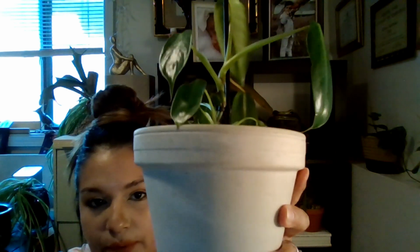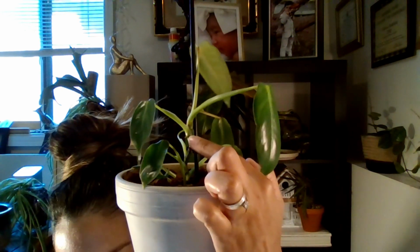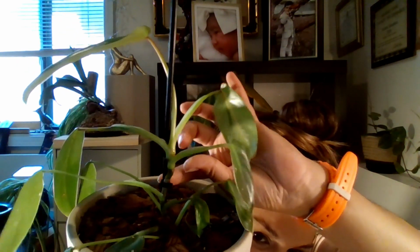Do you see that? I know this lighting is kind of, let's see if you can see it from here. Is that better? Do you see that? Right there. And I think that's the same one that I pointed out before, but this has grown a little bit. And every growth matters here in the Planty world, right, guys?